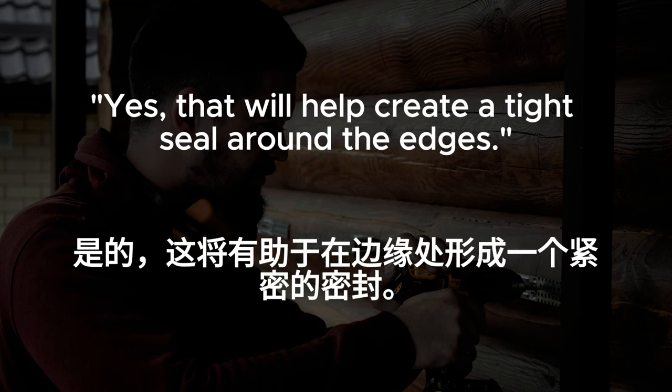Yes, that will help create a tight seal around the edges.